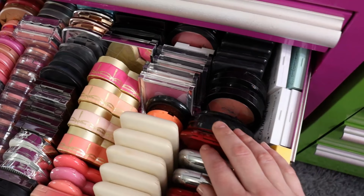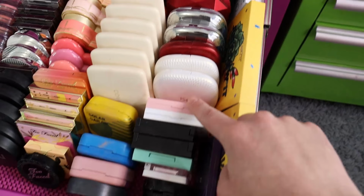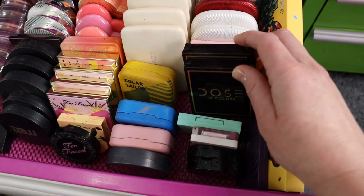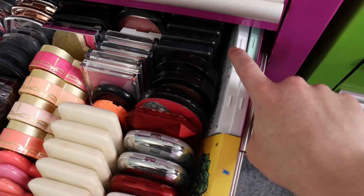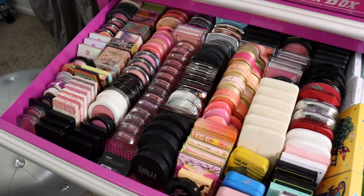And then another Clio product. And then these guys right here are all Kiko. And we've got ColourPop. These ones are Dose of Colors. A little RMS blush. And then Smith and Colt, which these are beautiful. And then on the side here, more ColourPop blushes right there. So that is the second drawer down, more blush.